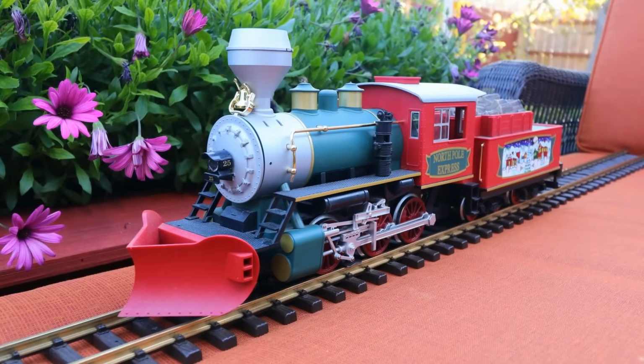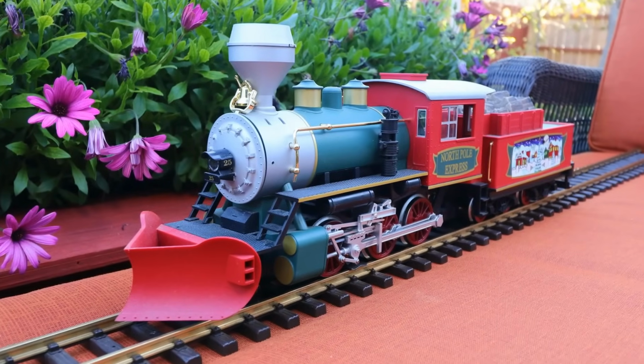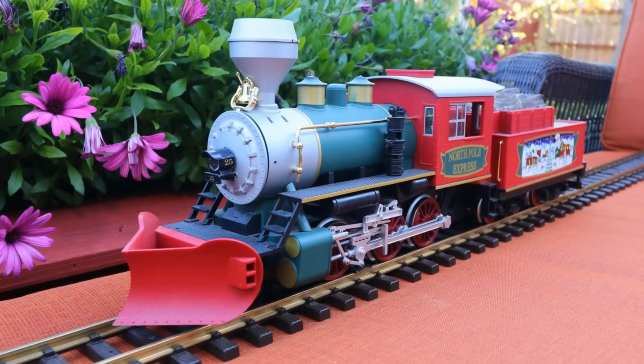You know, we're having a little heat wave here in Grover Beach this weekend. It's been up as high as 92 degrees this weekend here. So it's kind of ironic to bring out this next train. It's a train I usually only run at Christmas time.